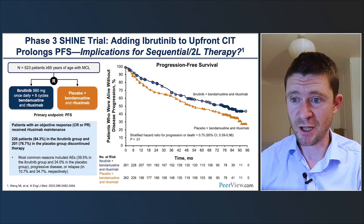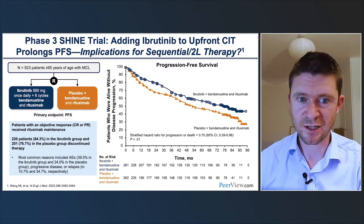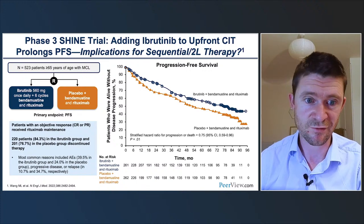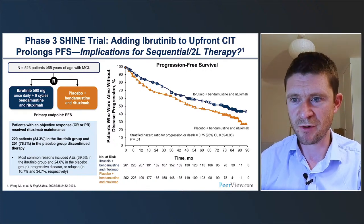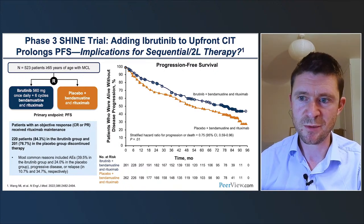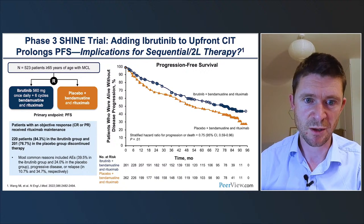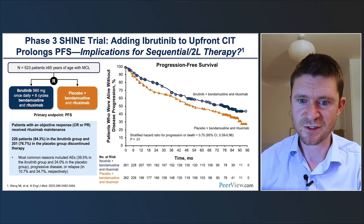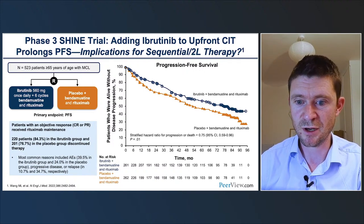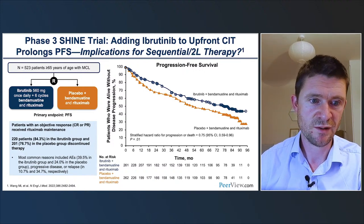Of course, with the BTK data from the second line setting and beyond, it's natural to want to study the agent, or any one of those agents, in the frontline setting. Now, ibrutinib has been around, of course, the longest, and so we've seen recently published frontline data of ibrutinib in combination with bendamustine rituximab compared to bendamustine rituximab, with maintenance therapy with ibrutinib and rituximab given in the experimental arm and rituximab alone in the investigational arm.